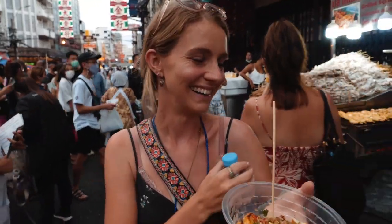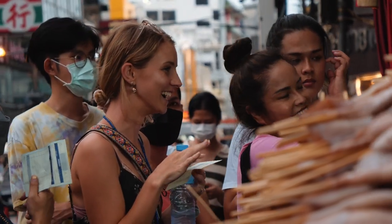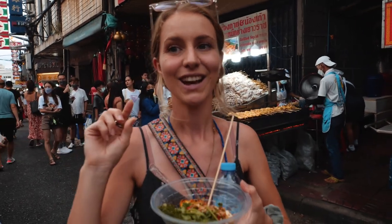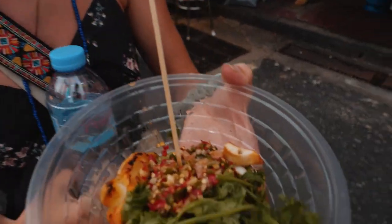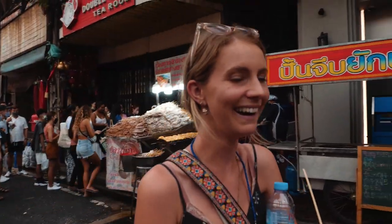Got it. Finally, it took us long enough. The lady was super nice and helped me, and the lady that was making the order asked, do you want the chili sauce? Obviously I didn't understand it. And the lady behind me that helped me said, you should only take a little bit. So I said, a little bit, and then she puts a whole spoon on. Oh my god, there's so much in there. I feel like she was just like, whatever, I don't care about you.